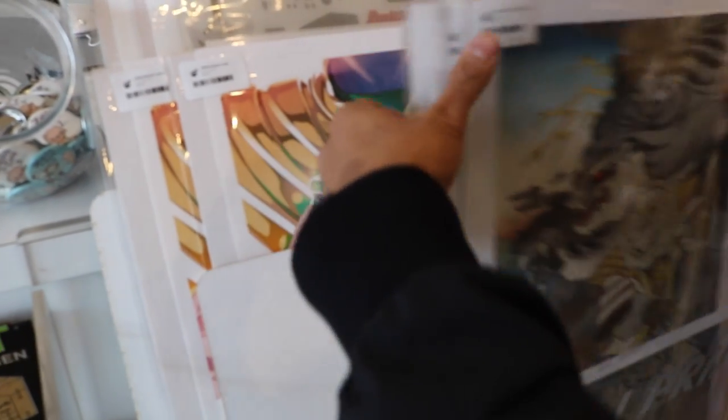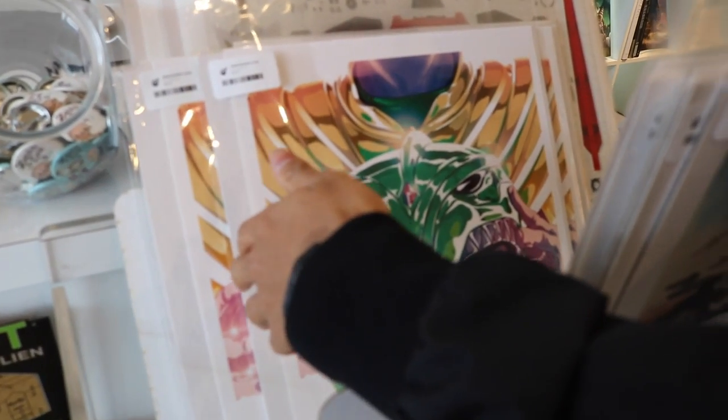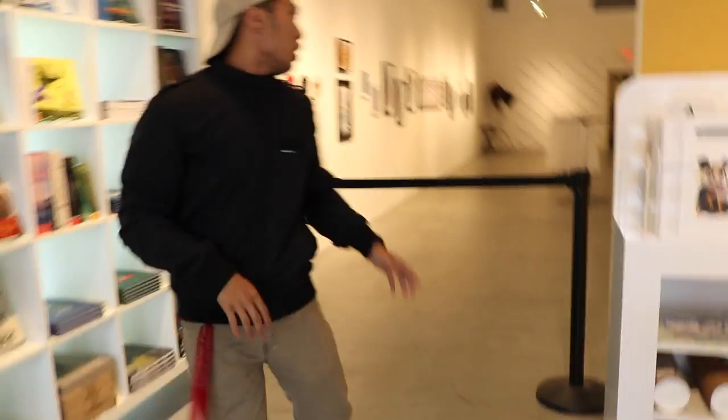And then behind this, we have the Green Ranger. These are all covers, all numbered as well. So this is 10 out of 75. And then the big one, the big boy. These are all Green Rangers. Oh, we have some White Rangers too. I like this one a lot. Yeah, this is totally out of my price range. The Megazord, which is nice. So there we go.